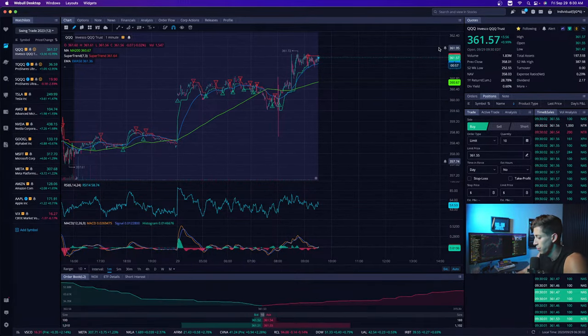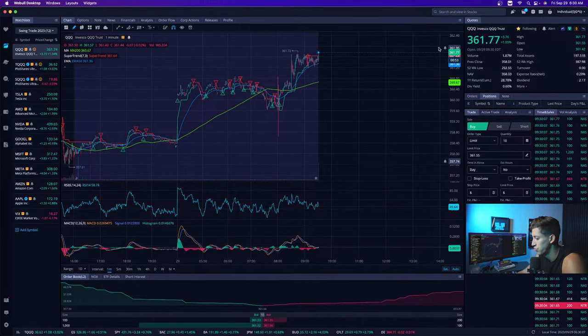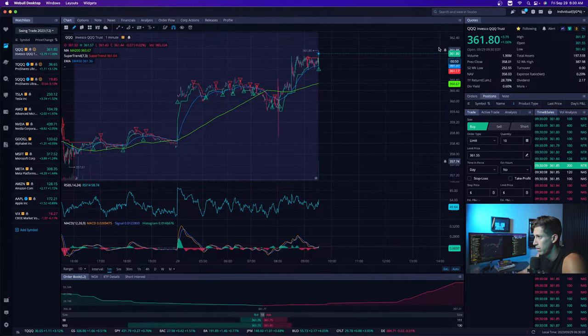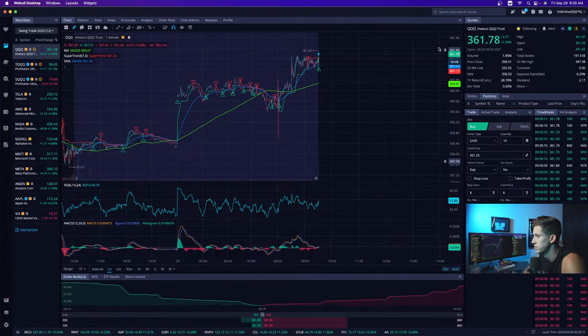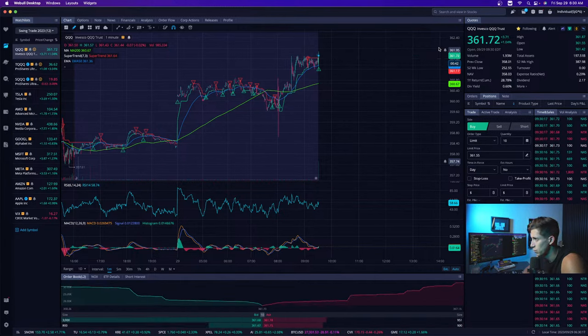So here we go. Looks like NASDAQ still indicating signs of an uptrend. All right, there it goes. 1.05%, 360.180. We just made new highs on the day. We'll see if this continues.